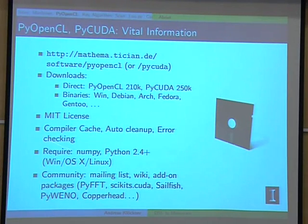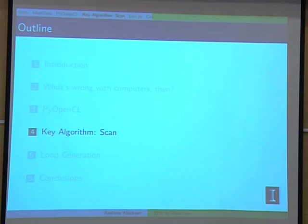It's open source and it's got a bunch of other nice stuff in it. But so how do we do something that has a more complicated dependency structure? Not just one input corresponds to one output, but really something that has a more global coupling. And the one key thing to make that happen is an algorithm called a scan or a prefix sum.